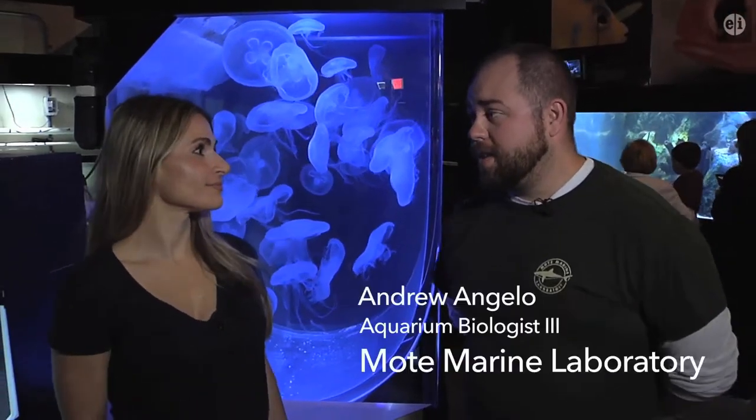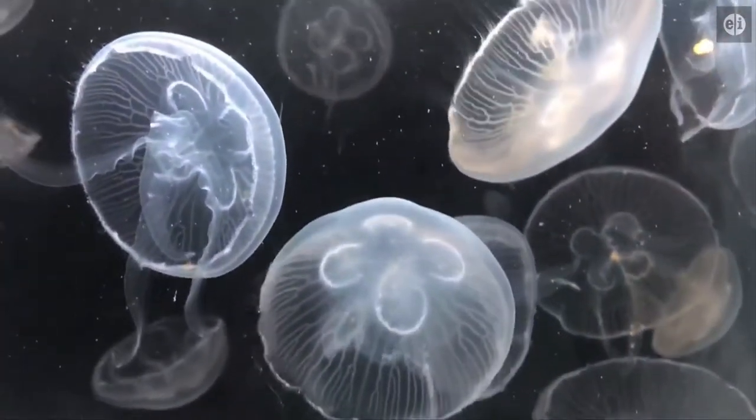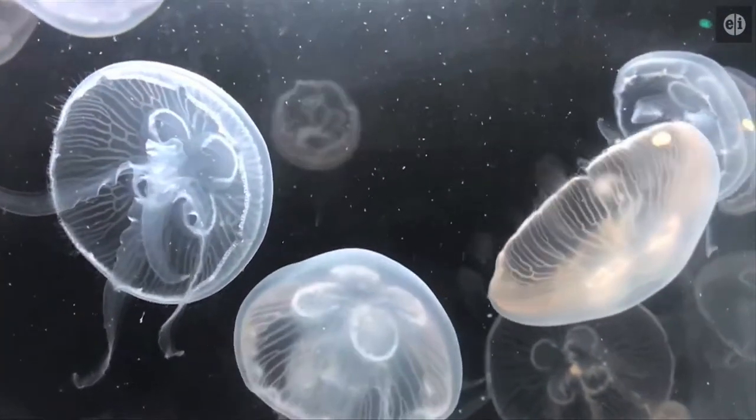What is the most interesting thing about jellyfish? So jellyfish don't have brains, but they've been living for over 650 million years. So they should have gone to the Wizard of Oz. They should have. So can you tell me a little bit about the differences between species and their venom?